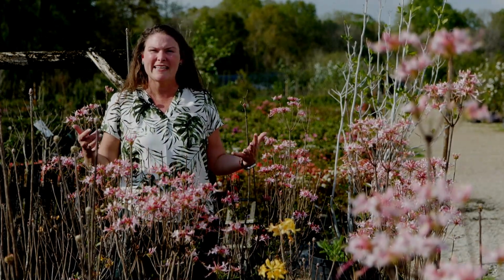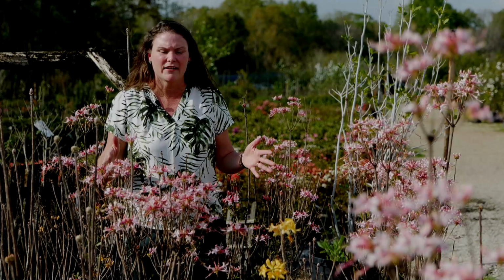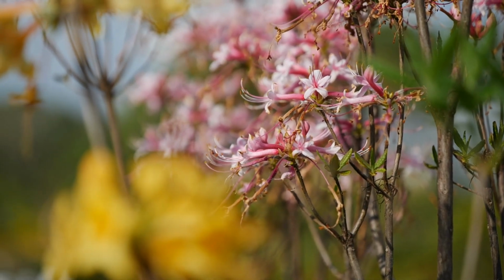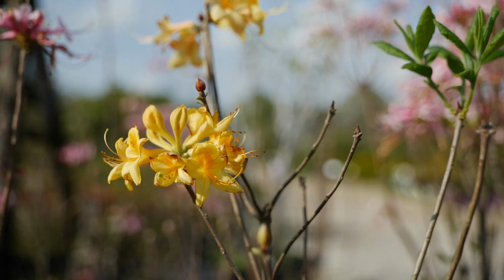If you love azaleas and you want to add more native plants into your landscape, try to find some native azaleas. They are available at retail garden centers this time of year. Here we are in very early spring, and these are deciduous azaleas or native azaleas, often called honeysuckle azaleas because they have a very fragrant flower.